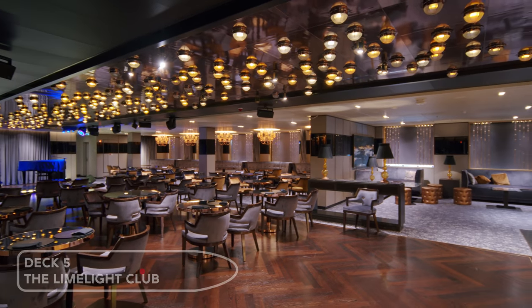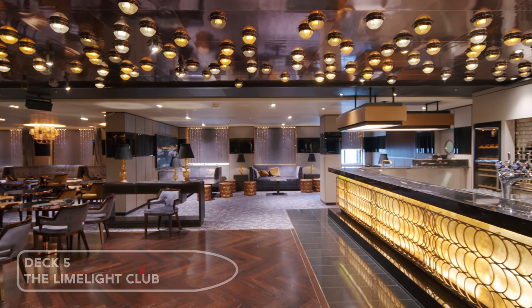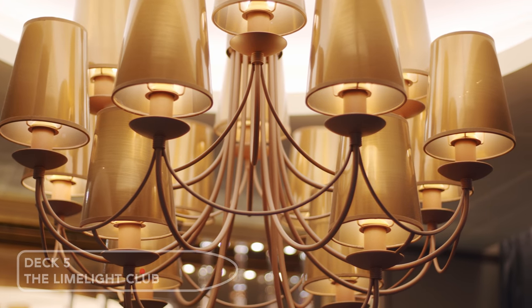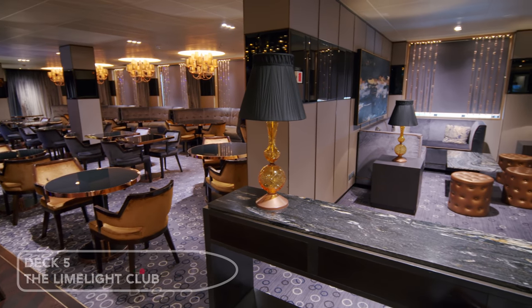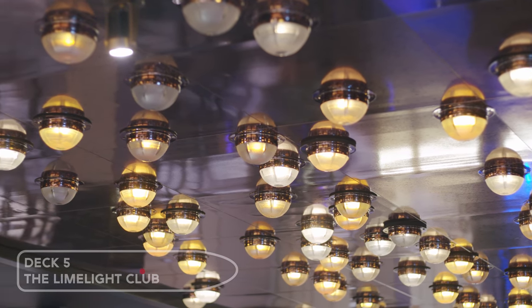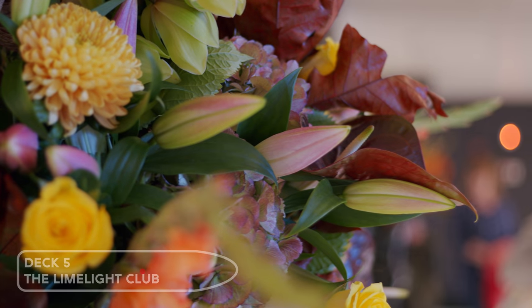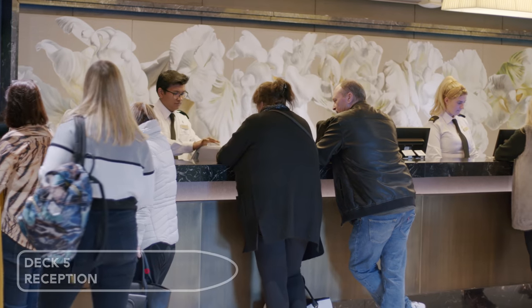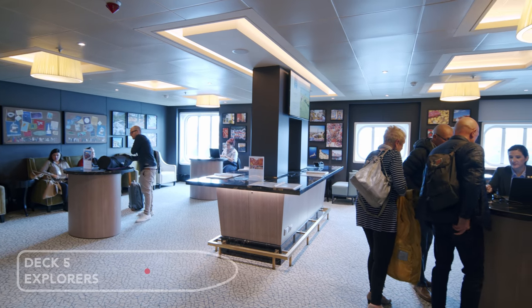Moving forward, you'll find the unique Limelight Club, a dinner show with live performances from an ever-changing lineup of celebrities such as Gareth Gates and Claire Sweeney. Just next door, you'll find the reception area and the explorers area for all your shore excursion needs.